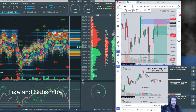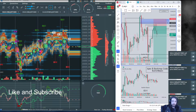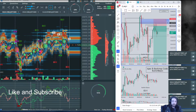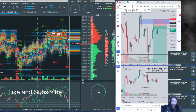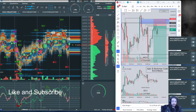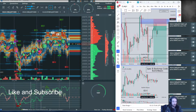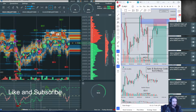Weighted index is at VWAP, rejecting VWAP. Nvidia with some selling pressure, that's good to see. Let's see. I'm gonna add there. Just one contract, so it doesn't mess with anything really.